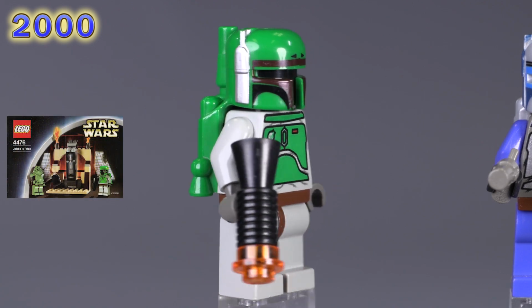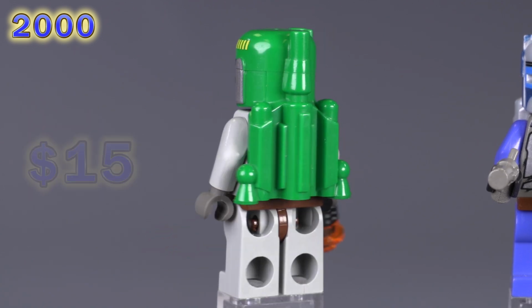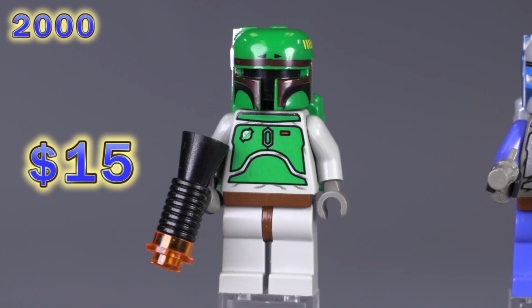Most of these Boba Fetts and other Mandalorians are exclusive to just one set. He sells for $15 brand new in the old gray body.